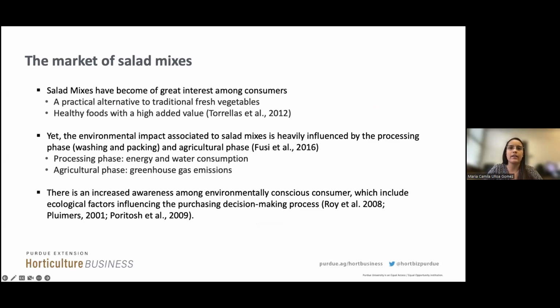So we can say that on the consumption side, Americans are consuming more fresh produce as many pursue healthier diets. Also, the U.S. Department of Health and Human Services recommends at least 3 servings per day of fresh vegetables to lower the risk of mortality and of many chronic diseases like cardiovascular diseases.